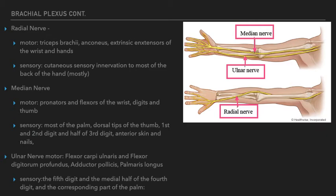Last on this slide is the ulnar nerve. The ulnar nerve runs near the ulna bone. That should not be surprising. This nerve innervates the flexor carpi ulnaris and the flexor digitorum profundus of the forearm, as well as the flexor pollicis brevis, adductor pollicis, and palmaris brevis of the hand. It's going to provide sensory information from the remaining fingers that were not covered by the median nerve, for example, the fifth digit and half the fourth digit, as well as the corresponding part of the palm. It also supplies cutaneous innervation, or sensory information in that case, to the anterior skin and nails.